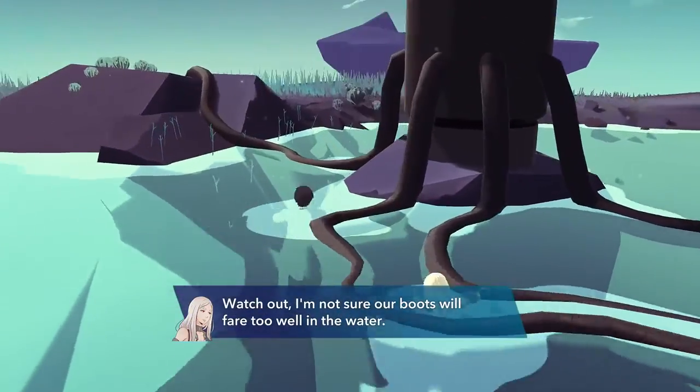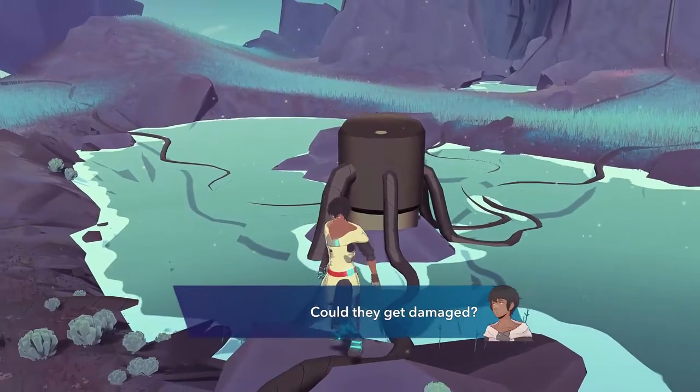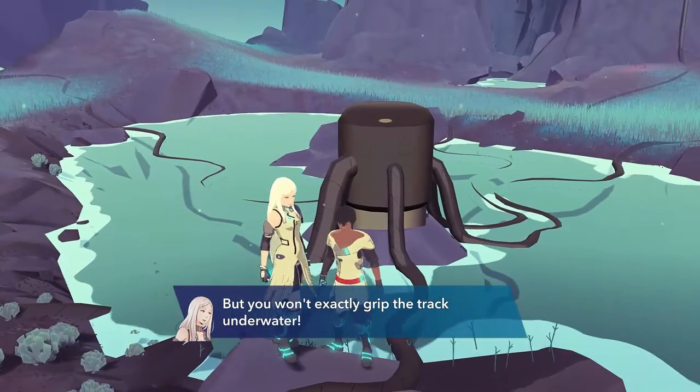I'm not sure our boots will fare too well in the water. Oh, could they get damaged? No way. They're waterproof. But you won't exactly grip the track underwater.